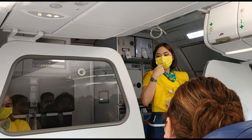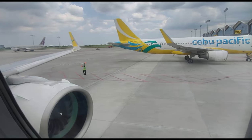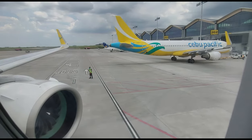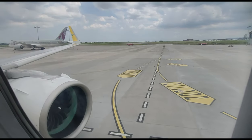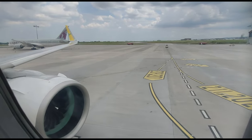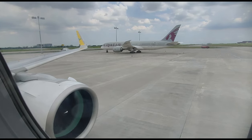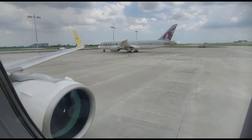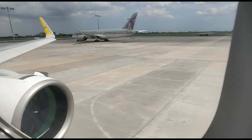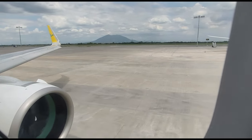After the cabin crew performed their safety demo, our aircraft started its pushback onto the taxiway. And in the distance, I could already see the fire trucks in position for the water salute. With enough clearance from the gate, the engines started to spool up. And shortly afterwards, we began our taxi onto the runway.